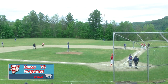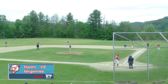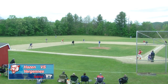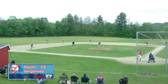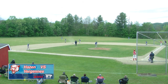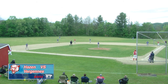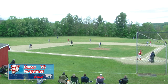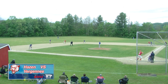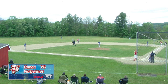And now Jacob Davison stands in, the first baseman for the Hazen Union Wildcats. Kimball now still pitching from the stretch. Oh, and Rooney just gets the hand in there at second base. Well, folks, I think everybody in the town of Hardwick knew that throw was going back to second base with the way the second baseman was calling for it. And he wants it again. And another one, Rooney in there safely.